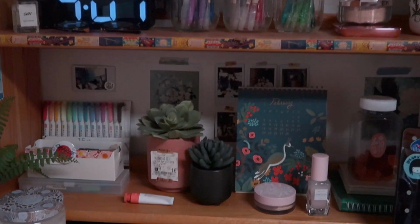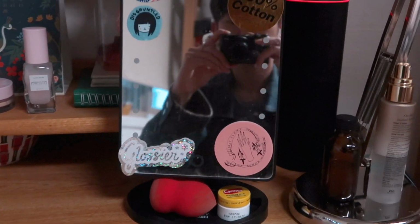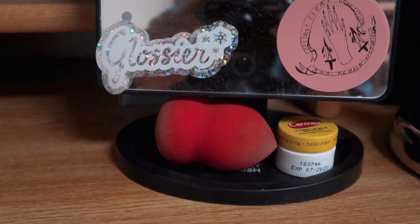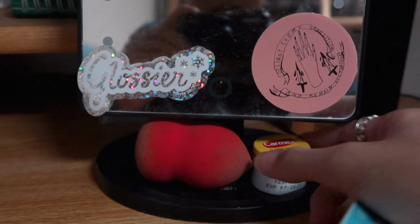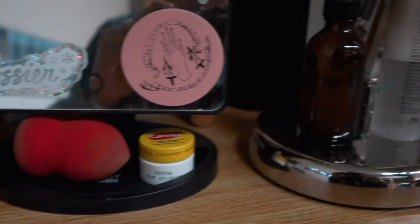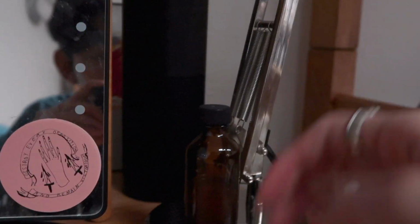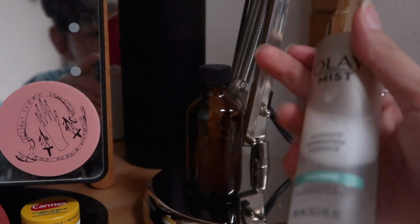My desk is so important to me because it's where I get most of my work done. But it's also a space for me to get ready in the morning because I do share a bathroom with 13 other guys and only 2 sinks. So I like to have my trusty mirror on my desk at all times. The next thing I have is this Olay calming spray, and I really love using it throughout the day because it keeps me hydrated and refreshed.